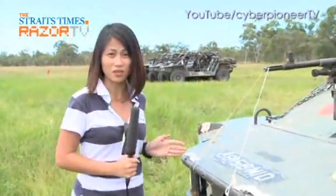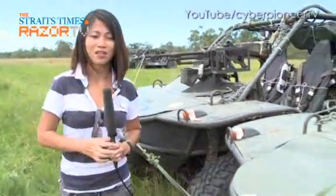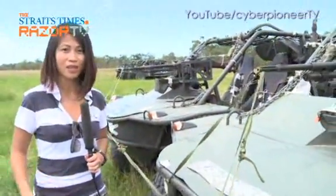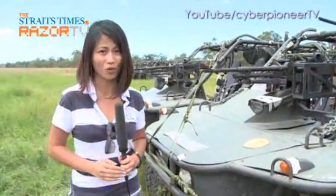Underslung operations is used to move equipment, such as these LSVs you see here, across long distances in shorter periods of time. So what happens is that in terrain such as this in Exercise Wallaby, how fast the LSV travels can be multiplied almost 3 to 4 times by using underslung operations.